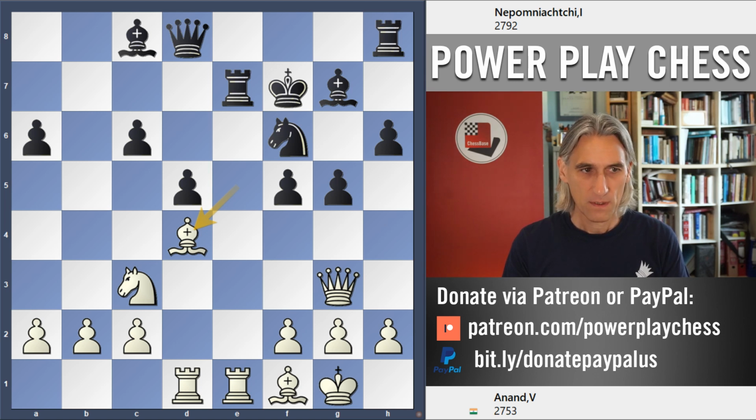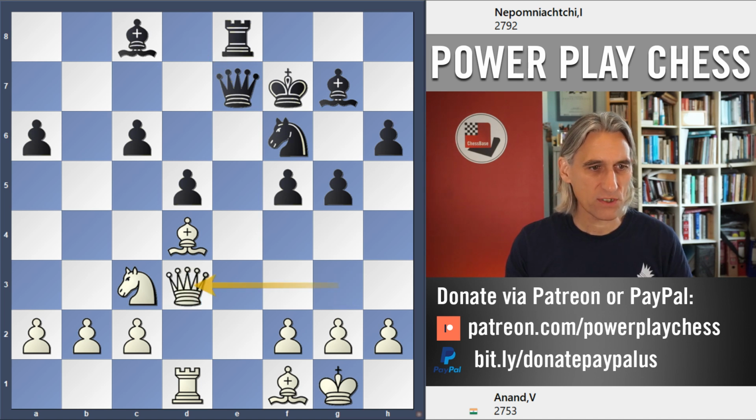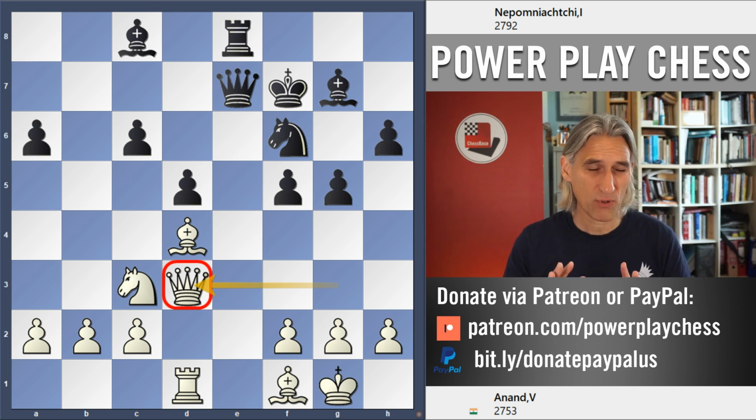That's fine. And Nepo brings his rook into play from the corner. Rook takes, and queen d3. So this queen could potentially be hit by a pawn or maybe a knight. So the queen just comes back into the middle. So it's just really sensible chess, pragmatic chess from Vichy.